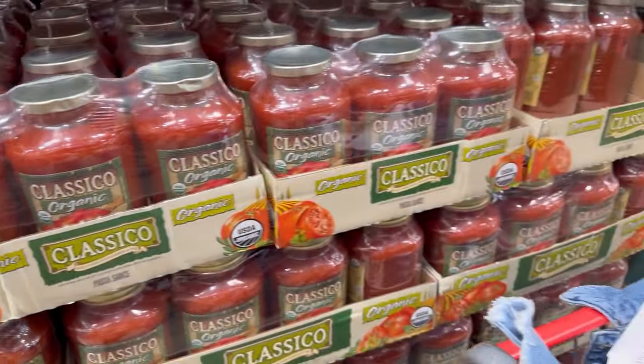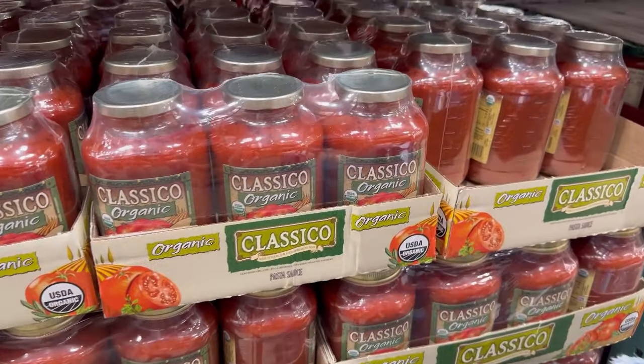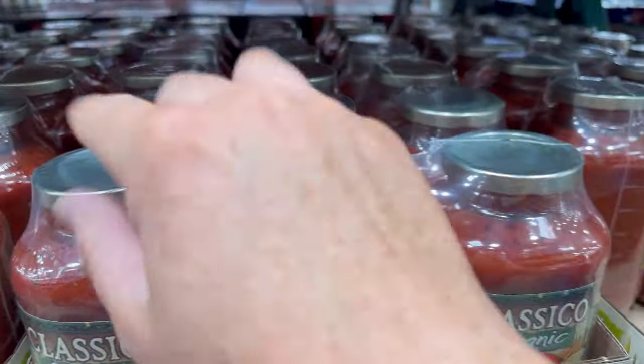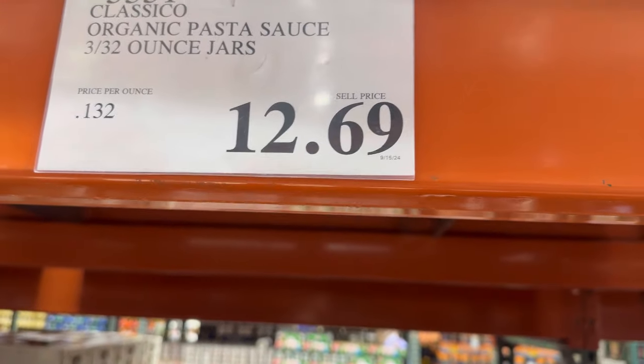Very simple, basic. I'm gonna go either to Aldi's or Target and pick that up because I can get it for $2, $4, $6, so half the price. I can get 6 jars for that price.